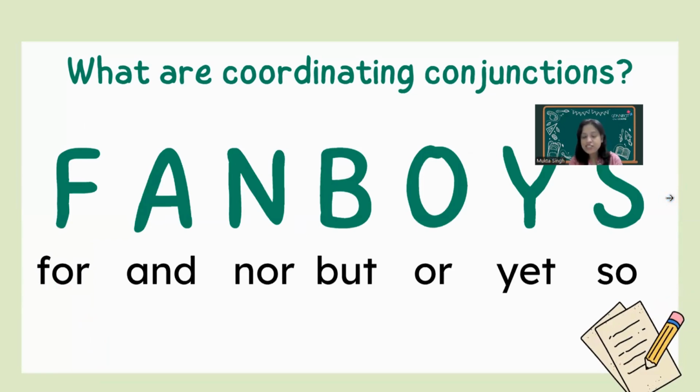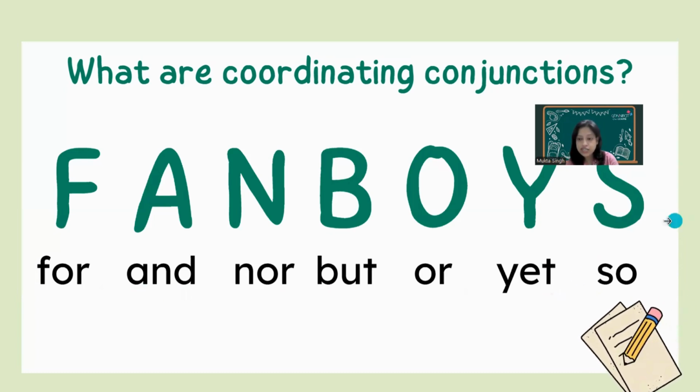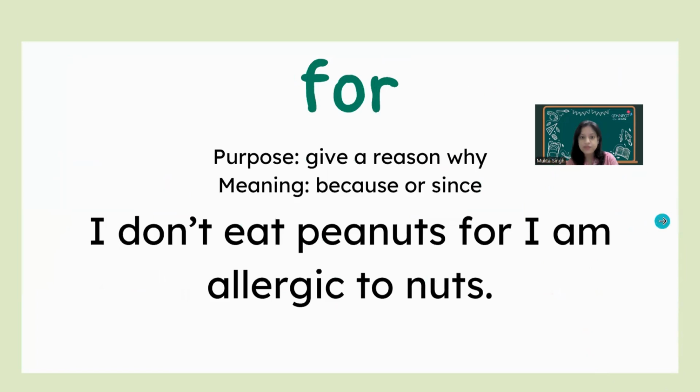FANBOYS, as you can see on your screen, are the conjunctions: for, and, nor, but, or, yet, so. These are the words which help us to connect or link two independent clauses and make a compound sentence. Now let's see one by one how we can use these words in our sentences and what their purposes are. So let's begin with the word for.